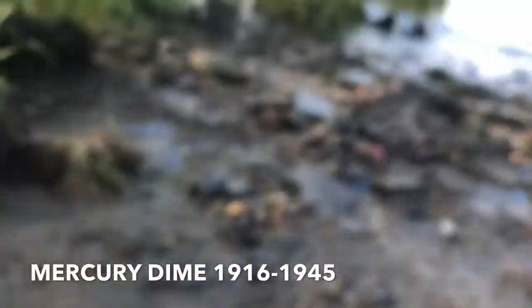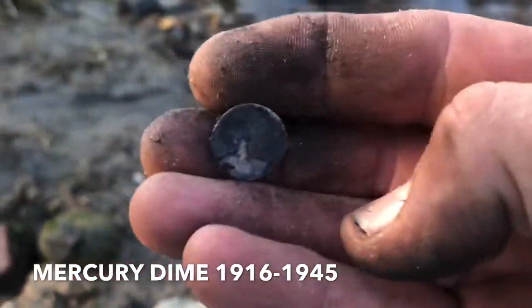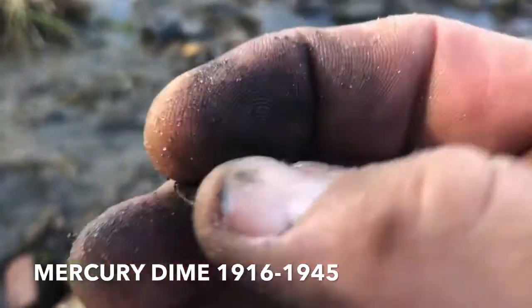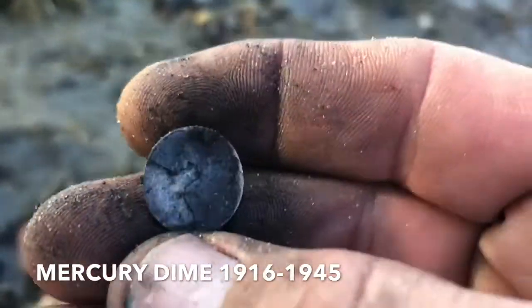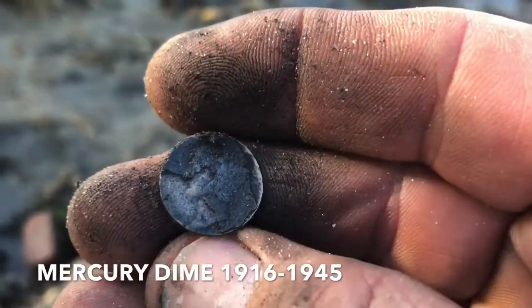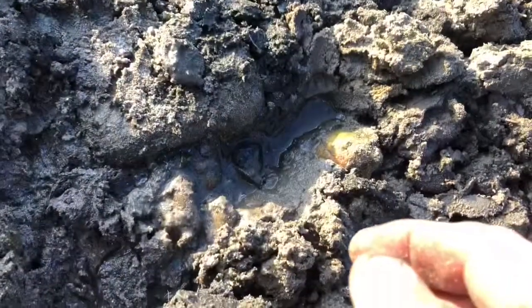Awesome. I really don't have much time left. The tide is just rocking in. So if it's the only silver I found today, I'm happy. All right, let's get back. Mercury dime. I didn't find one the other day, and now I found one. Sweet Mercury dime. Do you see what I see?